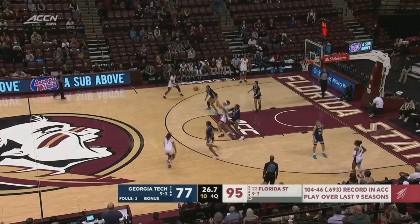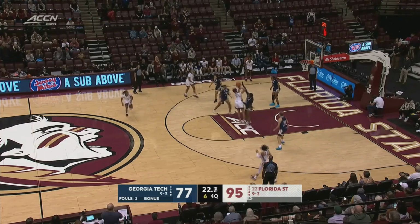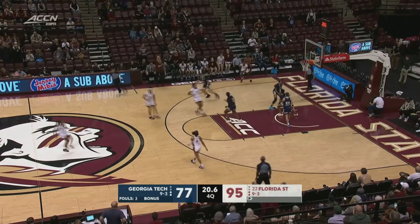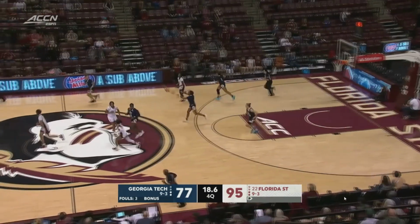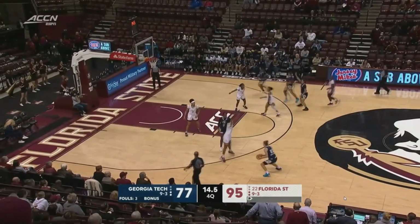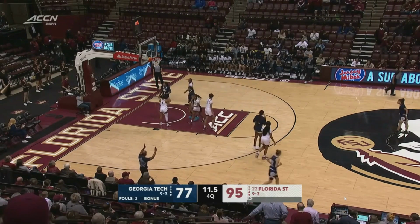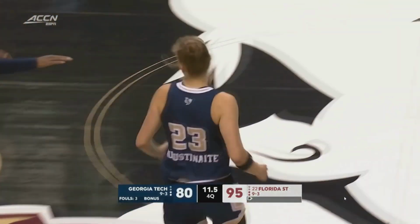And they are going to be a team that's going to give some ACC foes some problems this year, but for Florida State, this is as good a start as you could hope for. Well, and you expect a Georgia Tech team to be a solid defensive team, and last year they played fewer possessions. Not so this year. They are able to get the ball up the floor quickly and score, as you see there.